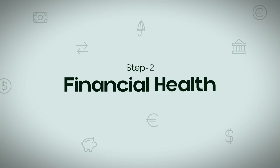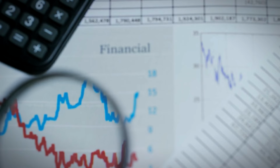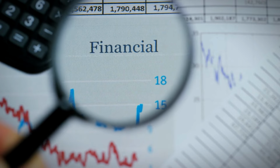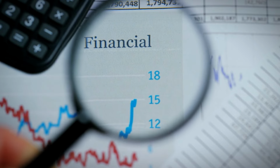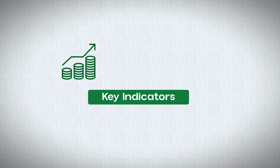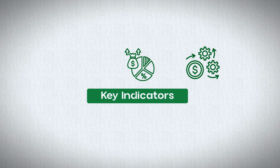Step 2. Check the company's financial health. The next step is understanding the financial health of the company. In investing, numbers don't lie. A company with excellent fundamentals can withstand short-term market volatility and thrive over time. Key indicators like revenue growth, profit margins, and free cash flow are essential metrics that can give you a snapshot of a company's financial health.